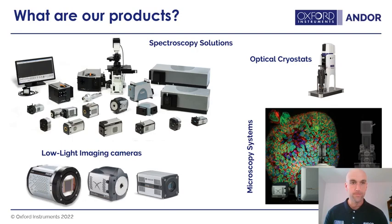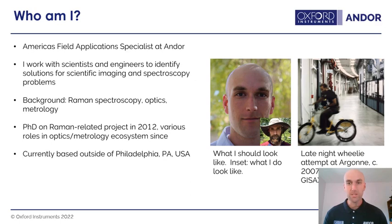Who am I? I am one of the Americas' field application specialists. There's another one, Shane, who will be presenting as well. I work with scientists and engineers to identify solutions for scientific imaging and spectroscopy problems. My background is all sorts of spectroscopy, optics and metrology, or optical metrology. Primarily Raman spectroscopy, but a wide variety. I got my PhD in 2012, which is amazingly 10 years ago now. Since then, I've worked in various roles in the optics and metrology ecosystem. And I'm currently based around Philadelphia in the US.